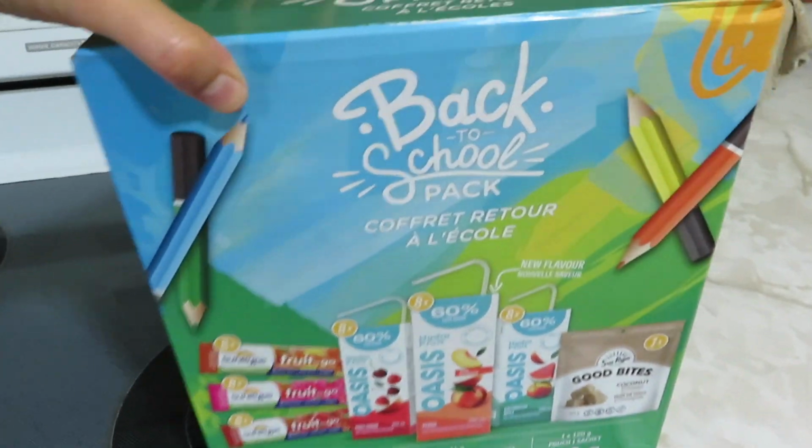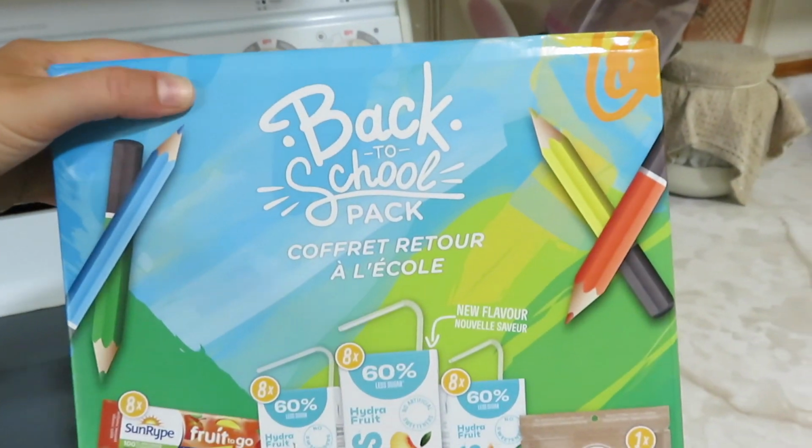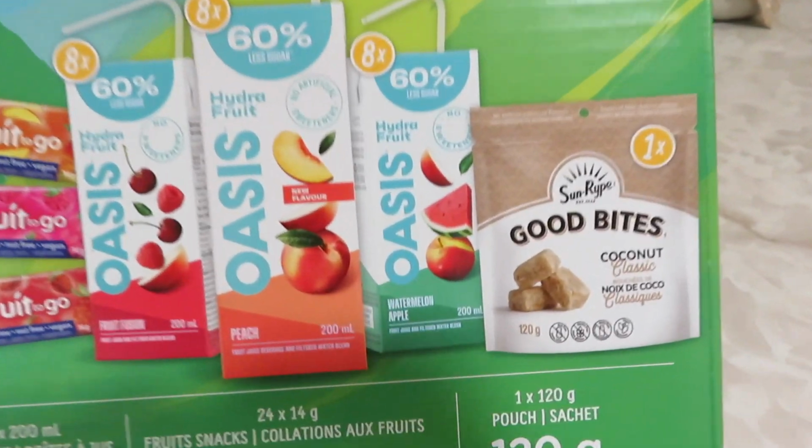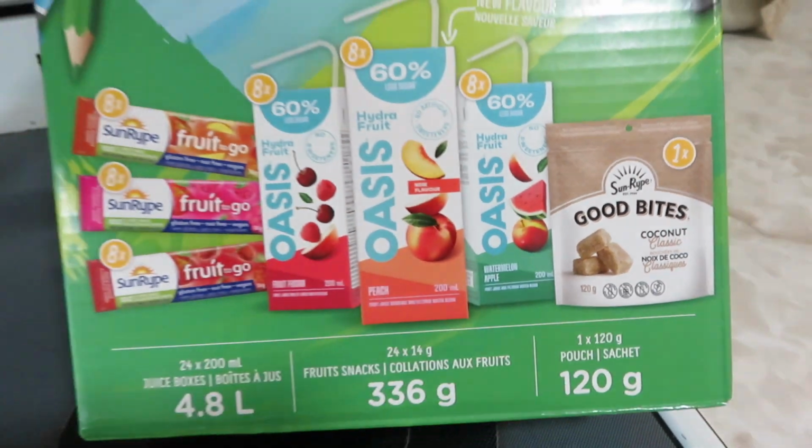This is the freebie I was talking about. So today's freebie is this back to school pack. There's fruit to goes, juice boxes, and some of those good bites.